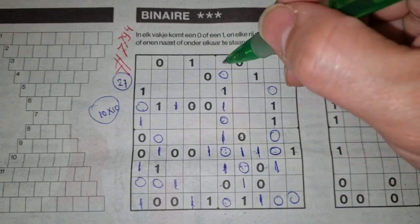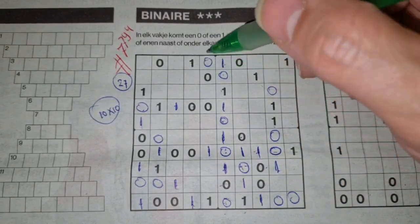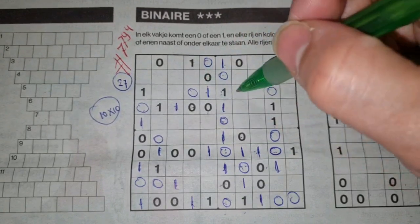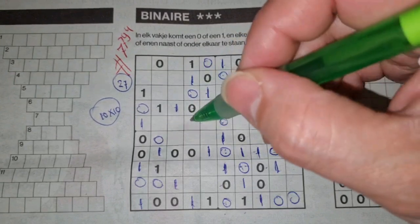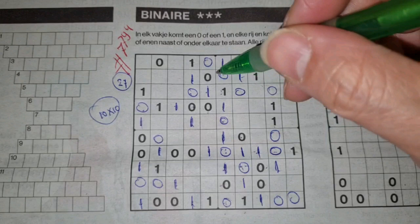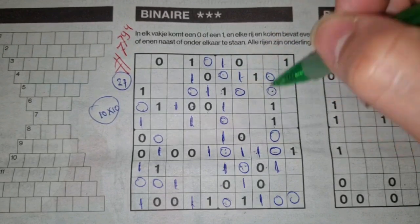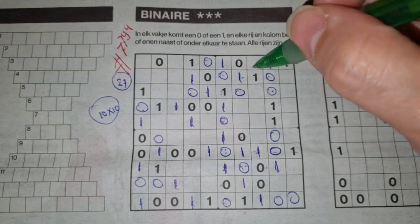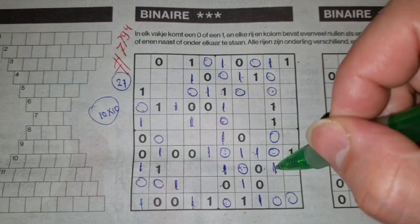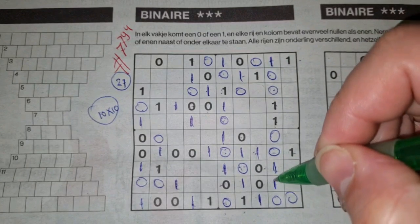1, 2, 3, 4, 5 O's, so the rest are ones. Between two ones comes an O. Between two O's comes a one. Double one, here no, there no. Double O, here one, there one. Between two O's comes a one. Double one, here no, there no. Double O, here one, there one. Double one, here no, there no. 1, 2, 3, 4 ones, this is number 5. All right.